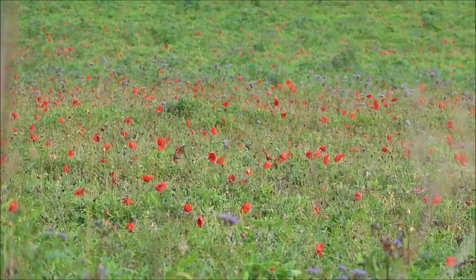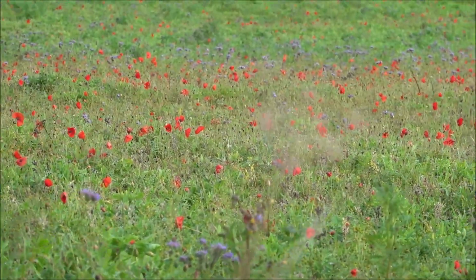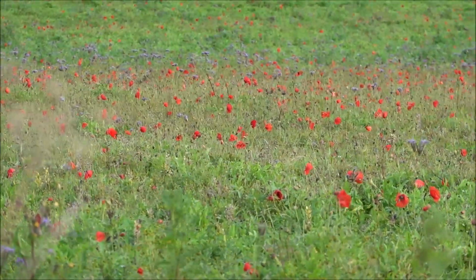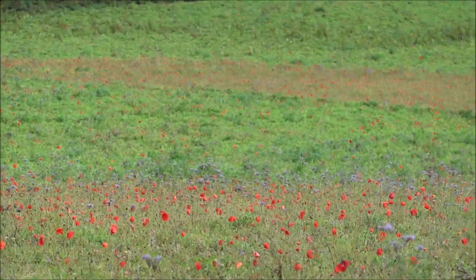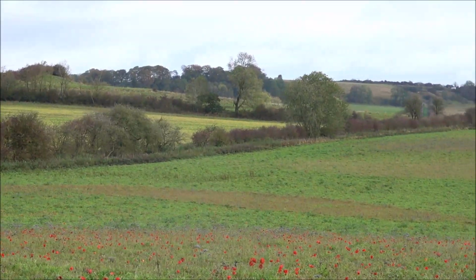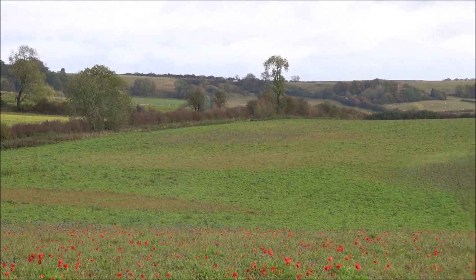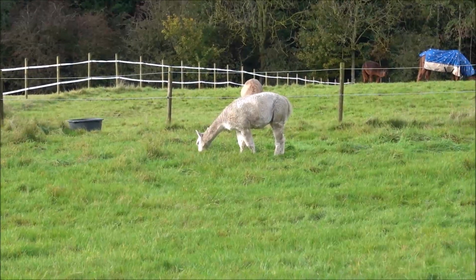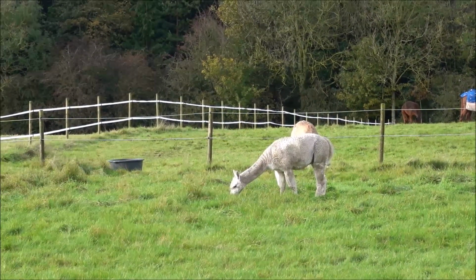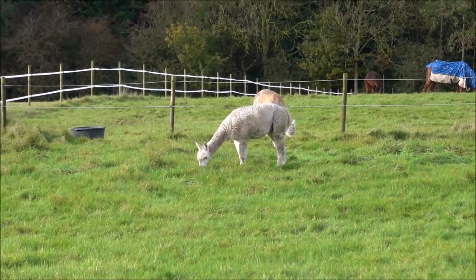Look at that. Red poppies in the field, 5th of November. Little more than a week to Remembrance Sunday. Look what we found here. Come on, boy. No, not interested in me at all.